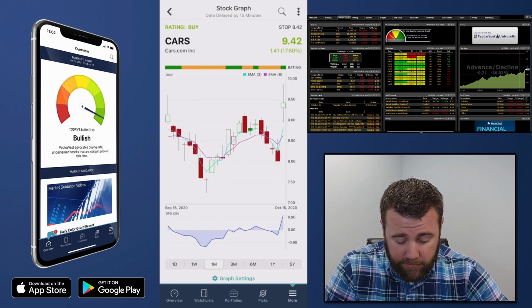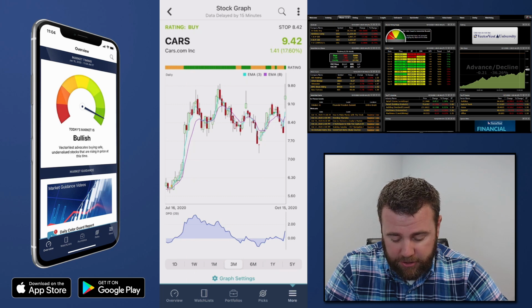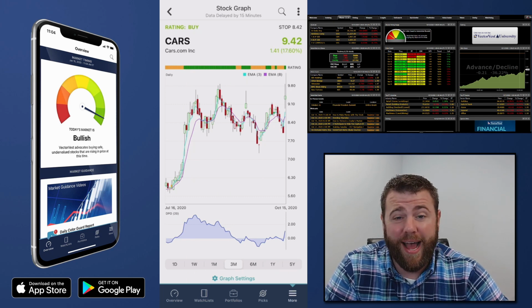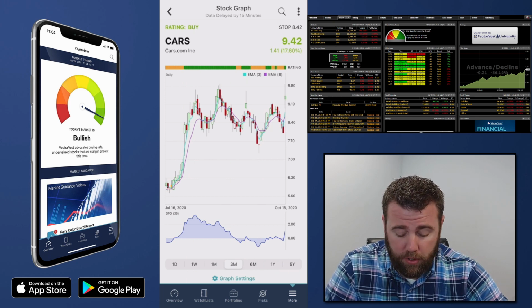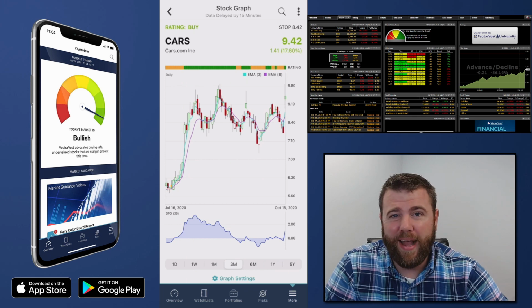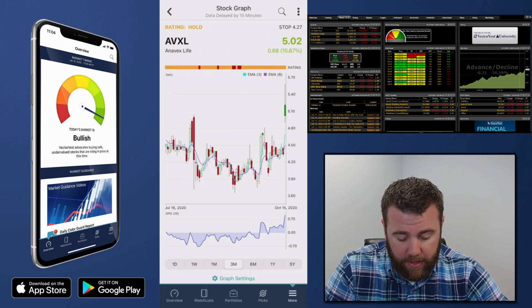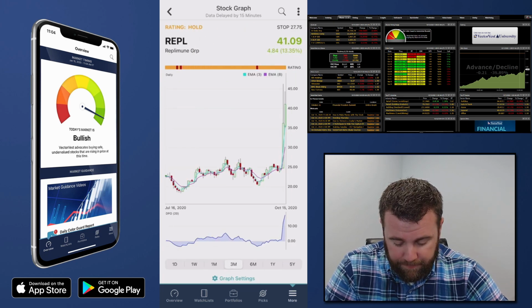And then CARS, don't really like that look so far. See a lot of indecision. You have higher highs, but then all of a sudden changing to higher lows or lower highs, and also potentially lower lows as well. So gotta say, maybe hold off on that one for now. And then AVXL, definitely gonna pass on that one.